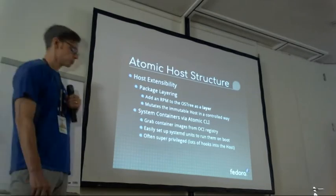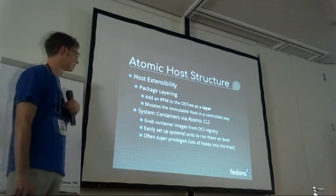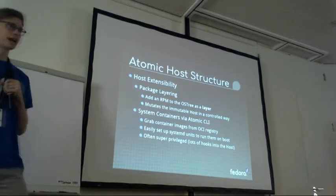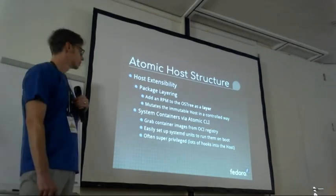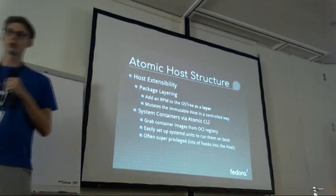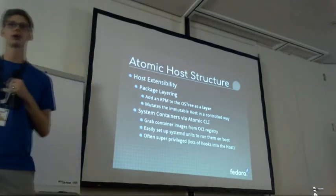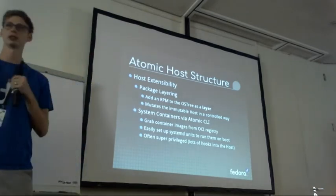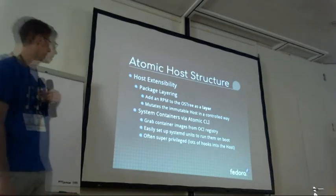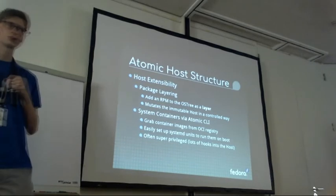Host extensibility. So you heard Benjamin talk about Torx. Our answer to that was twofold. One was package layering. So basically what you can do is take an RPM and mutate the immutable host, but in a controlled way. So you can add that RPM as a layer on top of what you already have, what was delivered to you by the Atomic Host team. So that's one option. The other option is running system containers via Atomic CLI.